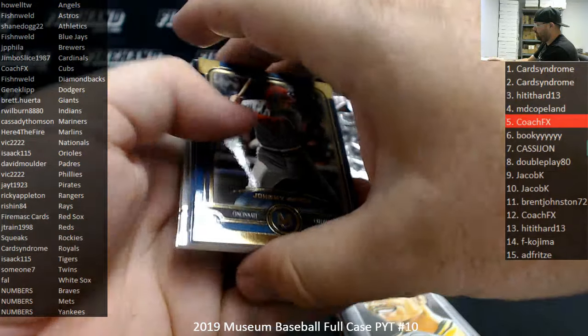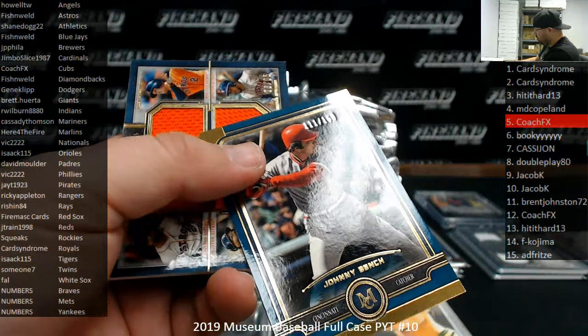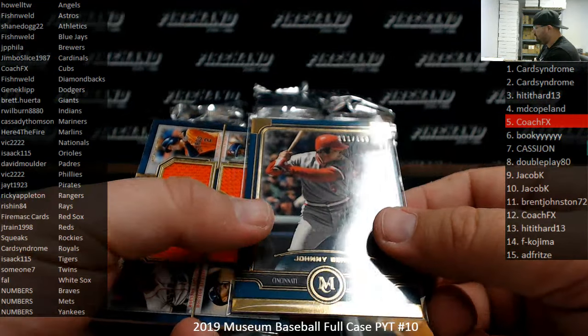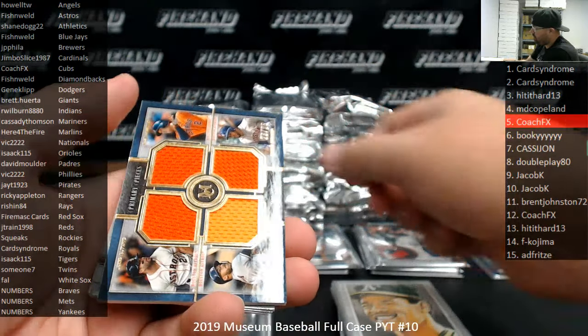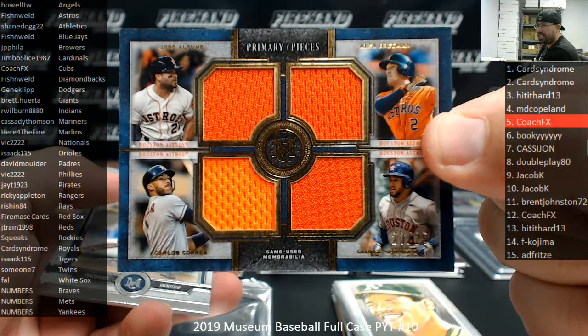No, the random numbers, we did a hybrid filler for it last night, Andrew. Johnny Bench, number to 150. So there are three teams that were split in the random numbers: the Braves, Mets, and the Yankees. So any card that comes out, Braves, Mets, Yankees, we go by the serial number on the card. Whoever has that serial number gets the card. For the Astros, Altuve, Bregman, Correa, and Springer. This one's number 25. Astros going to Fish and Weld.